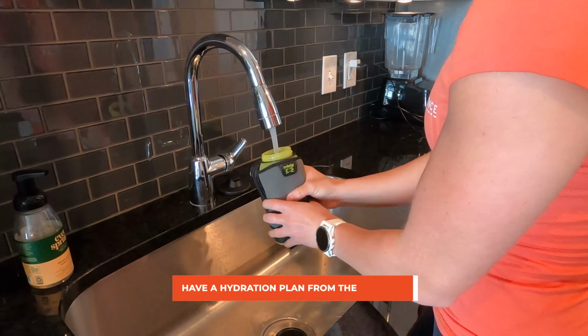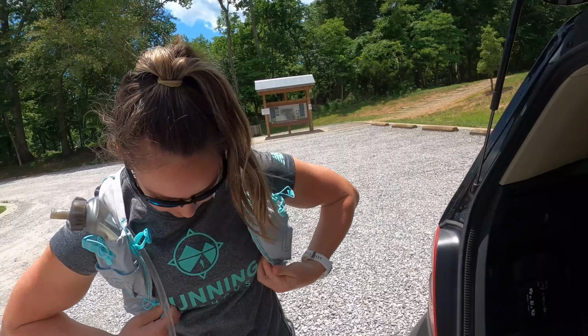I like to carry a handheld water bottle with me or a vest if I'm going for something longer. If I'm not carrying anything with me, but I'm gonna be in the city like I am right now, I know where my water fountain stops are. That needs to be planned beforehand. That is the quickest way to give up on a run, is to all of a sudden go into panic mode and think, oh my gosh, I'm not gonna survive if I don't get to liquids soon. So plan ahead for that.